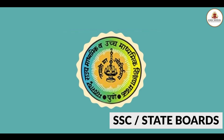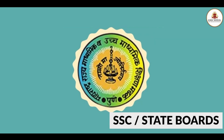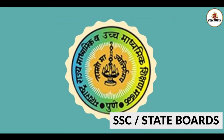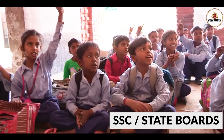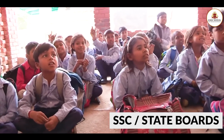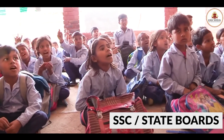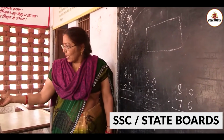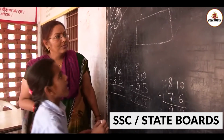If we consider the SSC and other state boards, their curriculum is not enough for cracking the NEET exams. In case the students are enrolled in these boards, they will have to put special efforts to make sure they cover everything needed for the NEET exams. This is because of the variation in coverage for each topic in the syllabus in such boards.